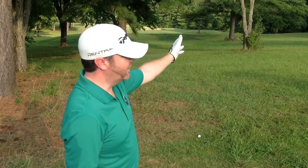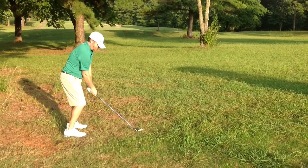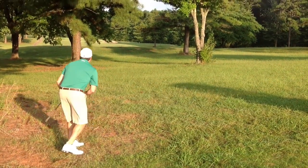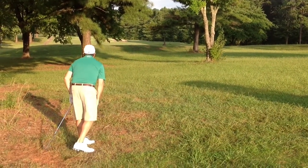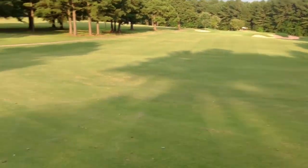Here we are, just left with 5 cart path. So we're going to be playing it up 7 fairway. Going to try to keep something low through this gap right here. This next shot is crucial to get it in position to have a potential opportunity to go forward in 4.